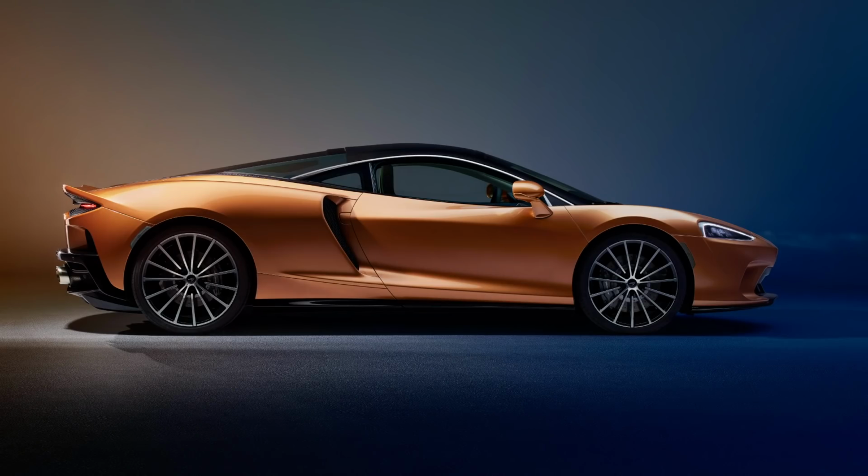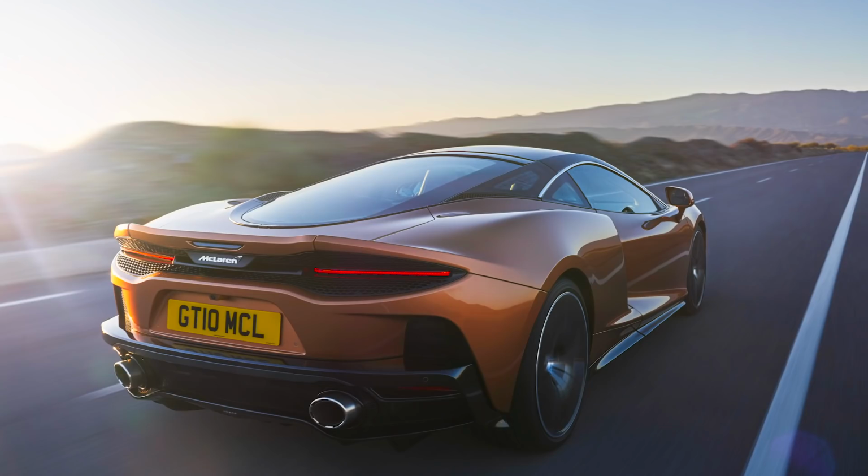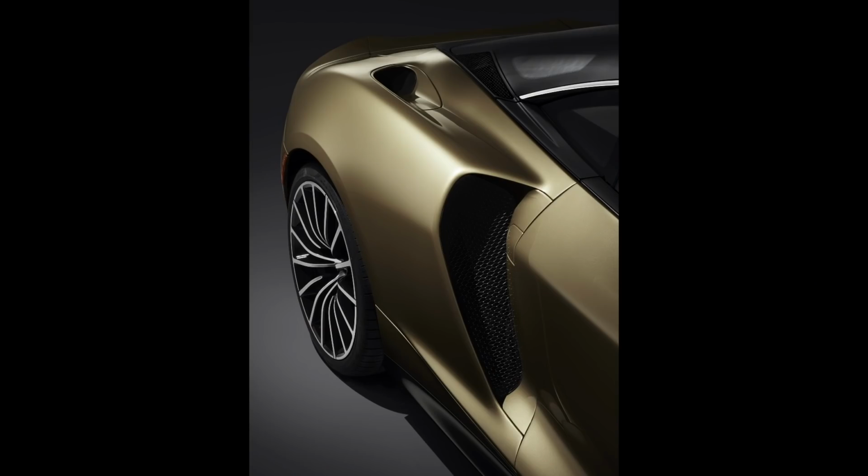This also is going to be a pretty good amount of performance here. So it's got 612 horsepower in this version of this engine, 465 pound-feet of torque. So that's way less than the 720S, of course, but still a nice bump up from the 570S. So again, right in the middle there. It's also about 200 pounds heavier than a 570S, being bigger and more comfortable.